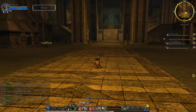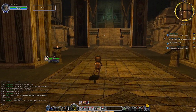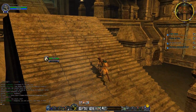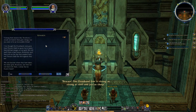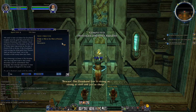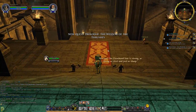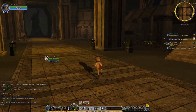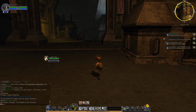But first, we're going to go and talk to Dwalin up here. So let's just run up these steps real quick with our trusty steed, Surly Dan. And let's talk to Dwalin. Greetings. Alright. Come and stay a moment. So it seems that he wants us to talk to Willie, to the west of Freyrin's Court. Alright, we'll do that, Dwalin. And then next we'll head into the west wing of Thorin's Hall, and we'll hopefully be able to apply some of the information that was sent to us.